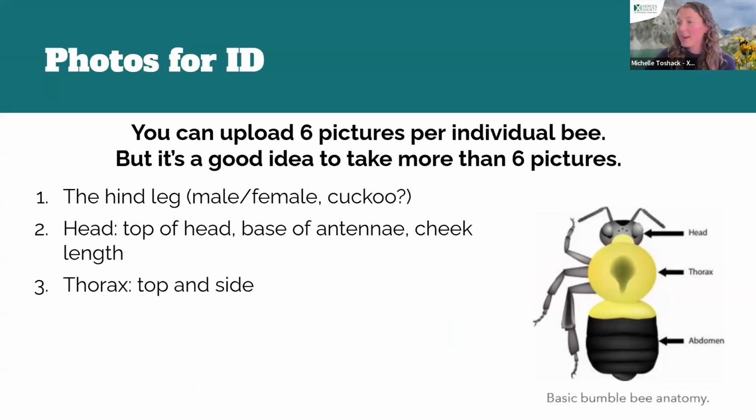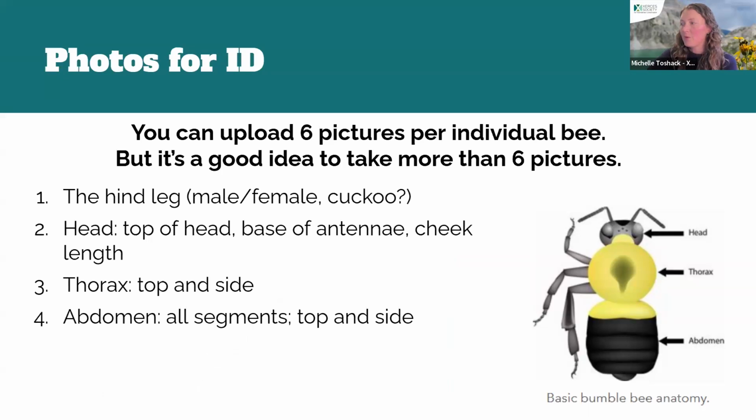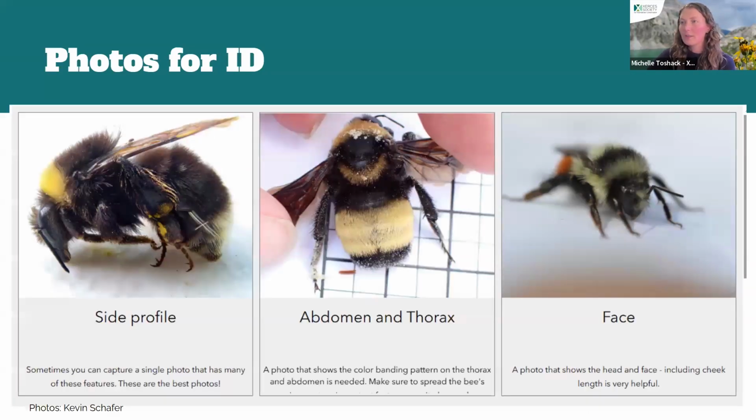We need photos of the thorax from the top and the side of the bee. We need to see all of the abdominal segments. So a top view and a side view is really helpful here. Here are some examples of high quality photos that we just love.